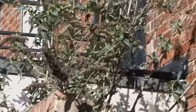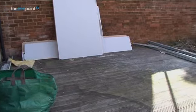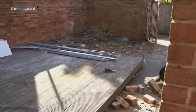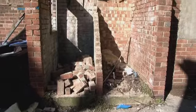Outside, obviously we want to make sure that families are as comfortable as possible when they come and visit the project. So we're putting down some fake grass so there's no maintenance there, knocking down a few outbuildings, and making sure that when you're out in the garden at Hull Families Project, you feel like you're in a little oasis.